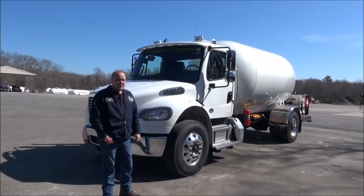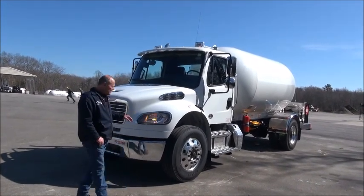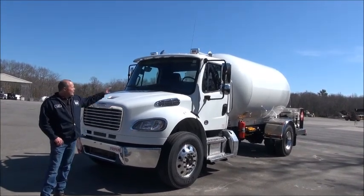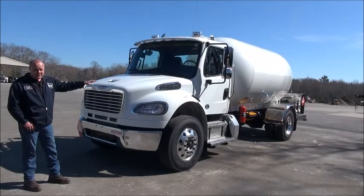This is a 2021 Freightliner. It's got a 3,499 gallon barrel, 300 horsepower, and it's loaded. Aluminum wheels, stainless bumper, the chromed grille. We've got aluminum air horns up top with the snow shields, exterior sun visor, bright finish heated mirrors.